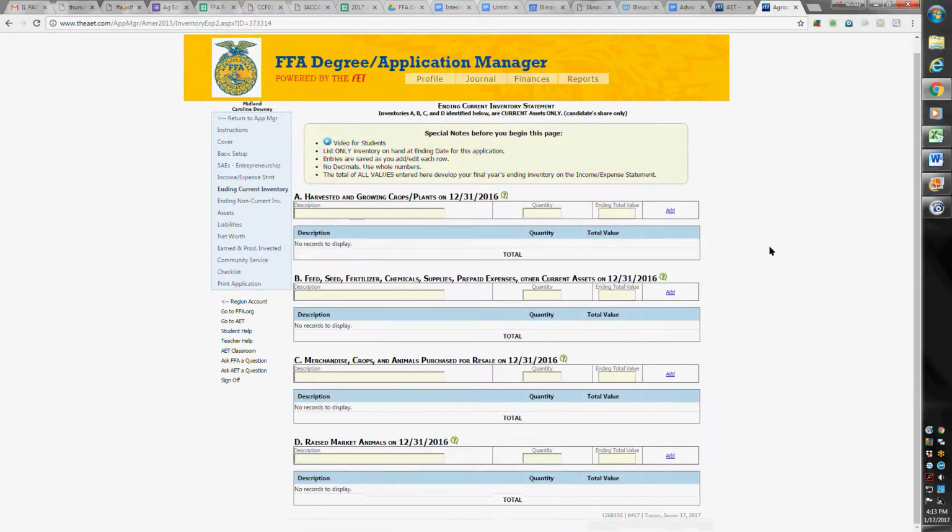This is where you would keep register of your harvested and growing crops. You put the value in there, the value that you have on hand on 12/31/2016. So if you still had 100 bushels of corn, this is where that value would go. If you had seed left over to plant, let's say maybe you raised chrysanthemums and you had seed value, that's where you would put the seed value right here.